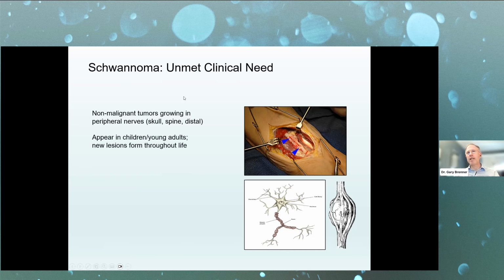They appear first typically in children and young adults, with new lesions forming throughout life. I'm really talking mostly about NF2 and schwannomatosis. Multiple tumors are not only frequently present, but for NF2 and schwannomatosis, they're always present. With sporadic schwannoma, you can have one tumor. And they're really debilitating, as you are all aware.